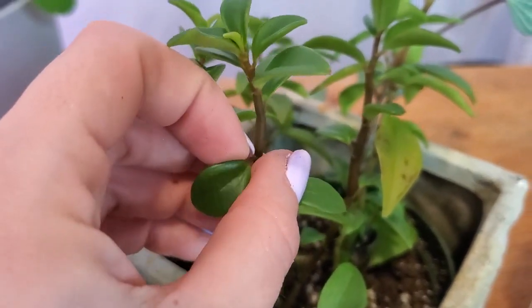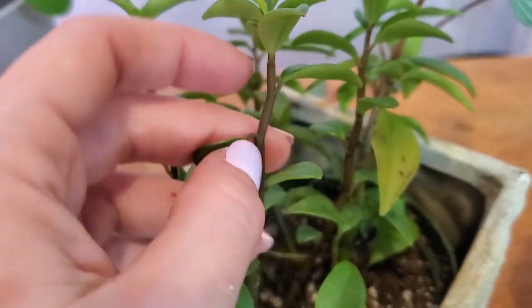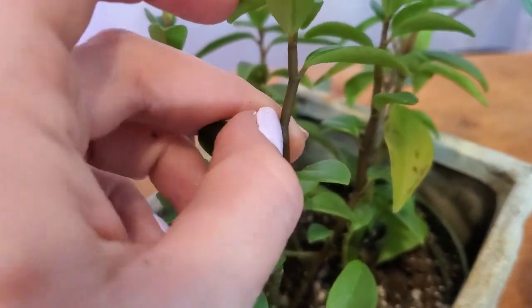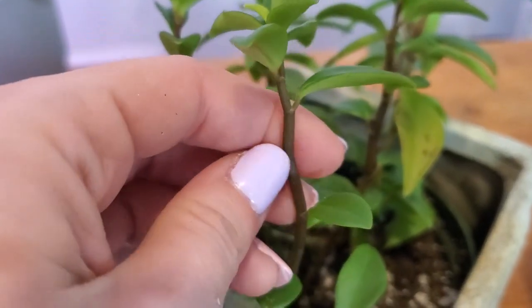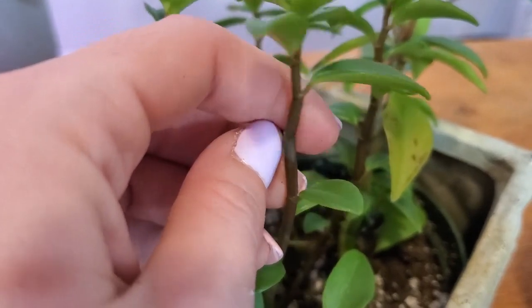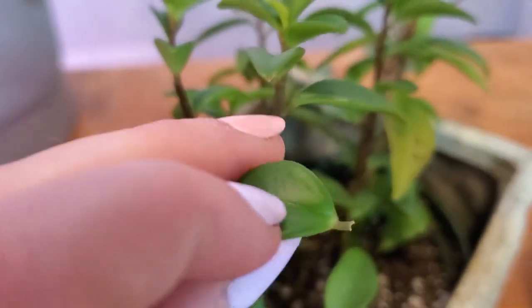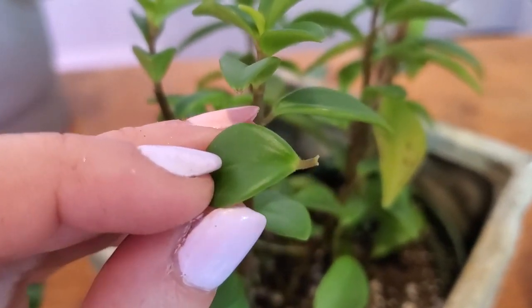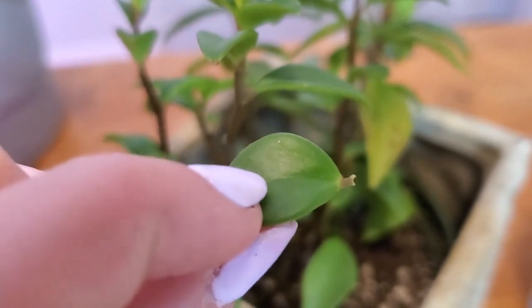We can pop a clean. Just kind of got to twist. You just want to break them off. Clean break. Stick that in soil or water, and that guy will become a new plant.